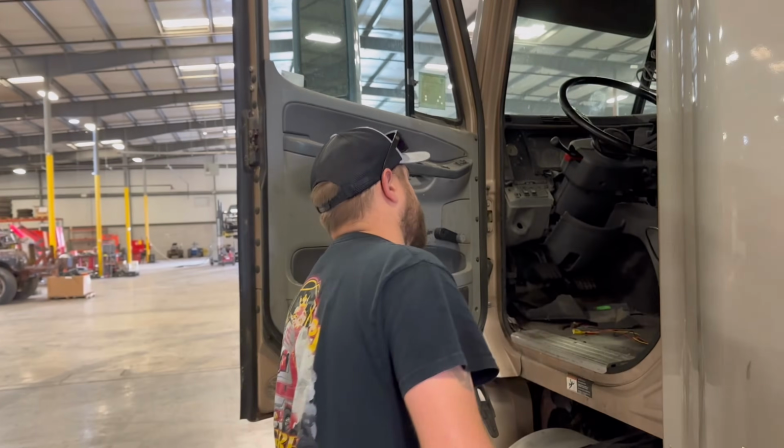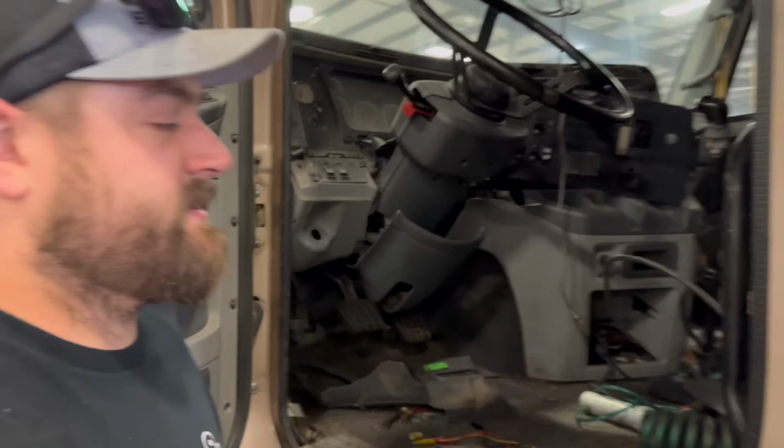And it looks like it's got a regular old 10-speed transmission. We have so many 10-speed transmissions, it's not even funny.